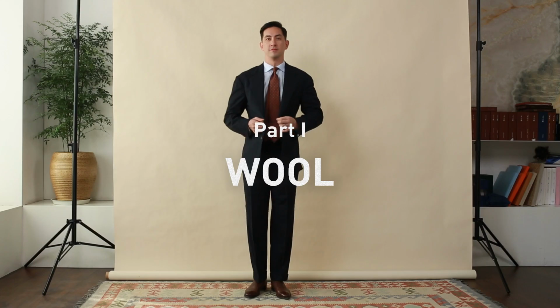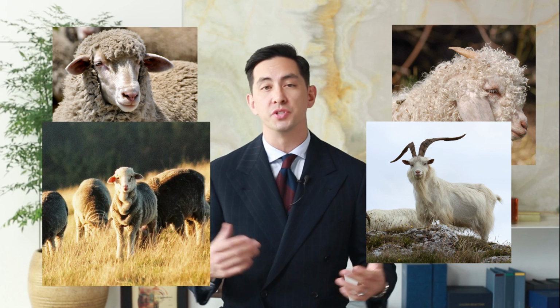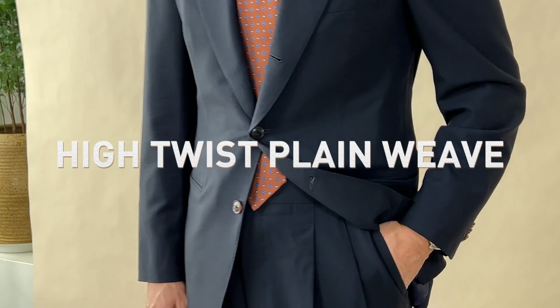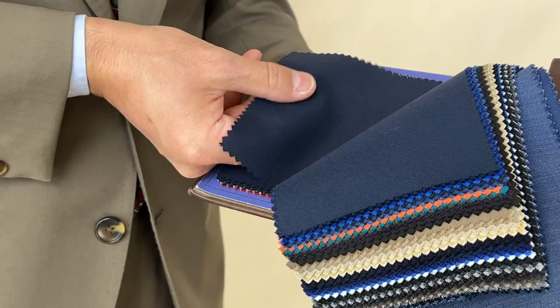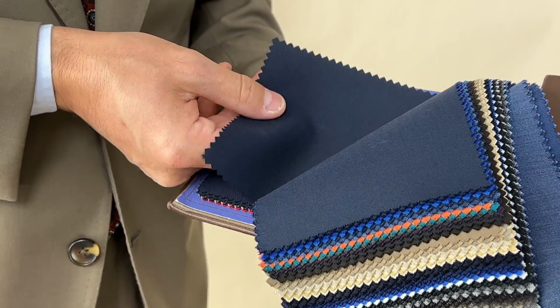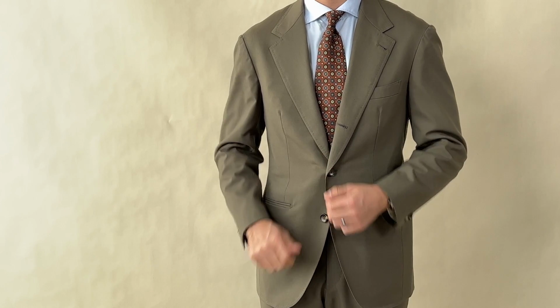I'll start with one of the most known fabrics, wool. There are many kinds of wool, from mohair to merino to cashmere to escorial. Rather than dive into the breed and types, I'm going to discuss 2 main weaves: worsted and high twist plain weave. Worsted refers to the weaving and yarn spinning method, and the result is a very soft, smooth, usually mid-weight fabric that makes a very lovely 4-season suit.